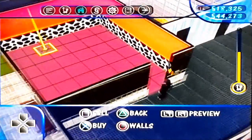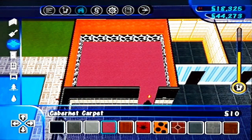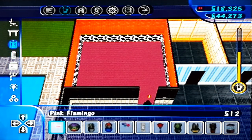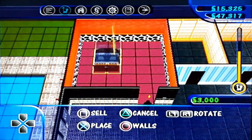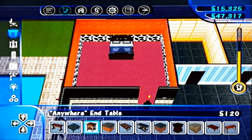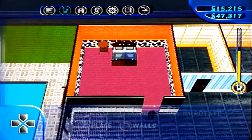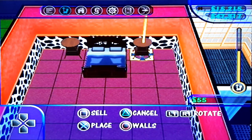I'm gonna move Nina soon. First, I'll have to buy some stuff here. Obviously, they need a bed. And table. Maybe later they will have Aromaster machines.